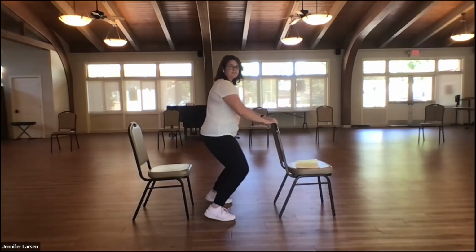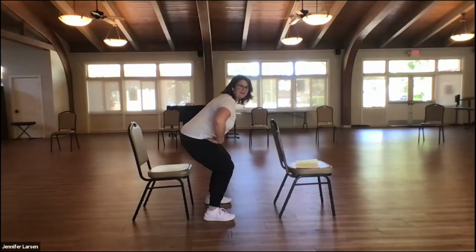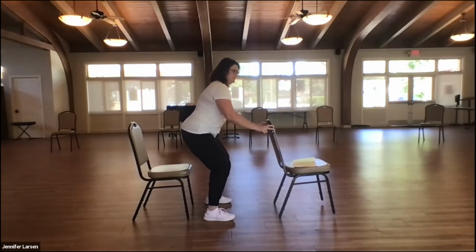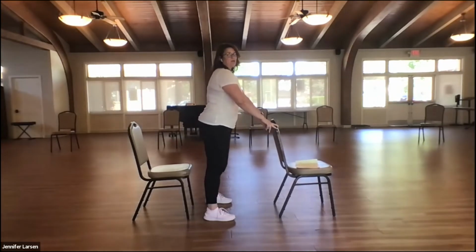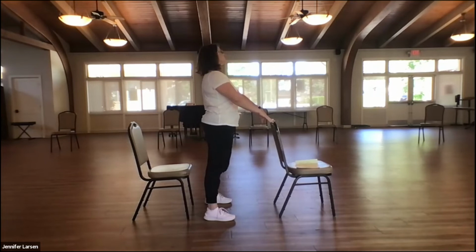If you find yourself sneaking forward, shift those hips back. Your feet are flat on the floor, eyes are forward, squatting down, pulsing. Mini squats here. Good, stand up tall. Okay, the next one we're gonna do, you're gonna use that chair in front of you.